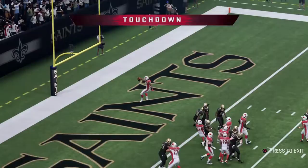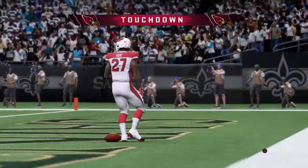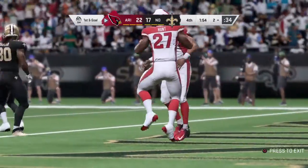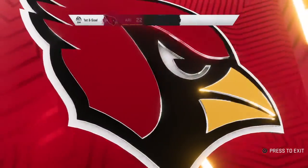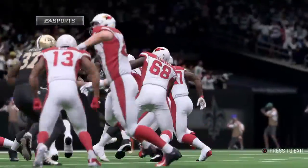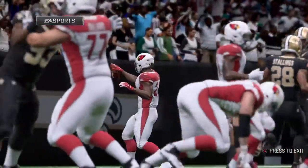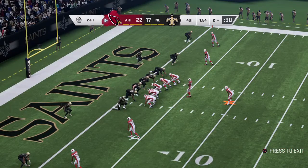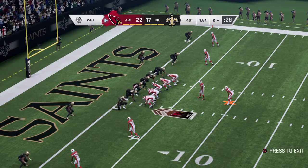And he is into the end zone. Touchdown, Arizona. Kareem Hunt with touchdown number 7 on the year, as his guys have taken the lead here in the final 2 minutes. Wow, I know it's a never-say-never situation, but to me, that looks like that's the one that's going to finish them off.